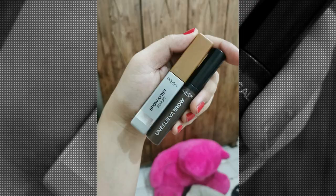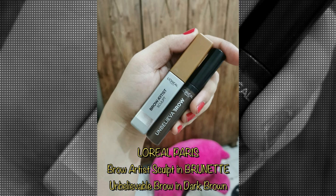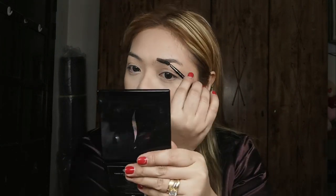For the eyebrows, I'm gonna use this L'Oreal. This is Unbelievable Brow and Brow Artist Sculpt. These two, blend kasi ako, so pagka-combine ko silang pareho.